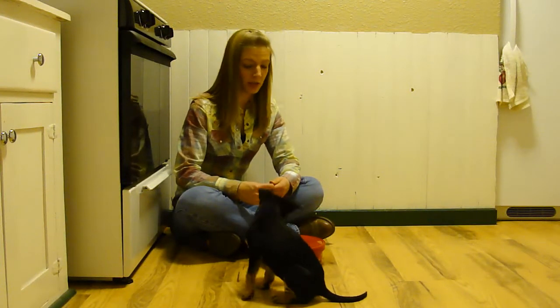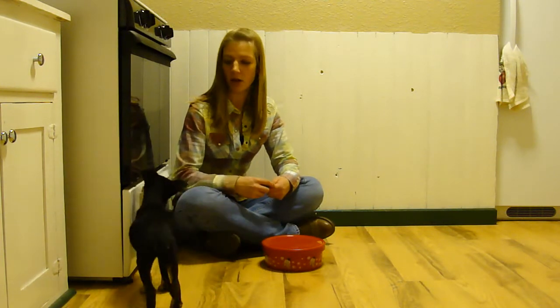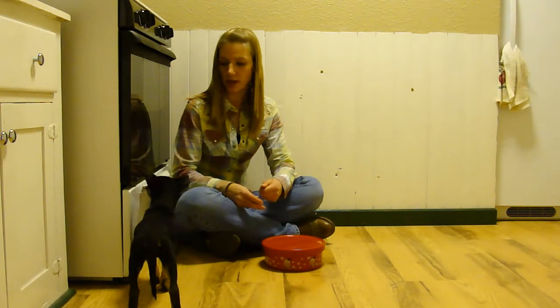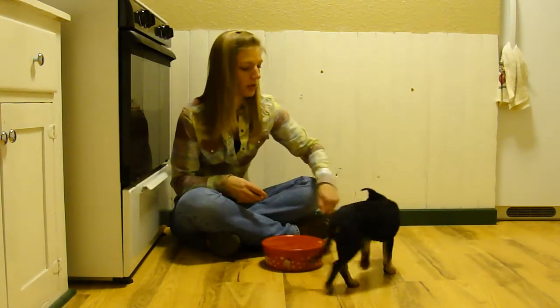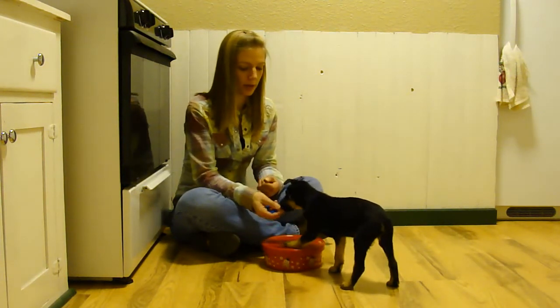I'm going to start teaching Kippi to climb onto something and then get off when I tell her off. So I'm just using a little container for this. She can't get on something very tall right now. Sometimes I use a footstool or something. But anyway, I'm going to kind of lure her up. Good, I'm going to click.